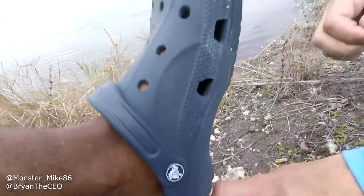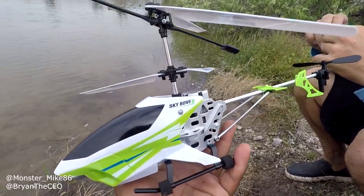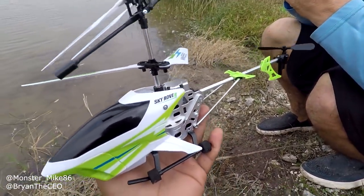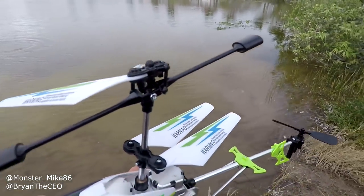Hey, Crocs, but not my size. See all that room in the heel? The Asian trick. Put the older bread in your mouth and make it a wet. Was that good enough? Special effects? Yeah. I tried, Lucas. Like, that way you don't have to try to edit later. Yeah, I don't even have to do nothing.